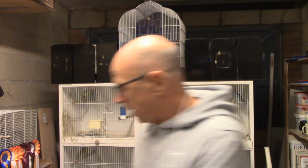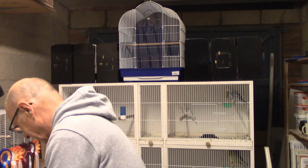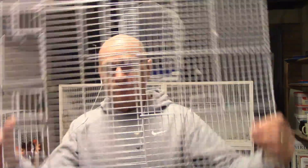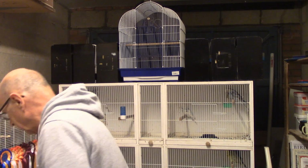Well, I've got the 2 additional cages for the Fifes to go into. I say 2, they split into 2, so it's 4 cages in total for the extra for the Fife to go into. They come in a number of parts, so there's some side bits, the main bulky bit, and of course the tray.